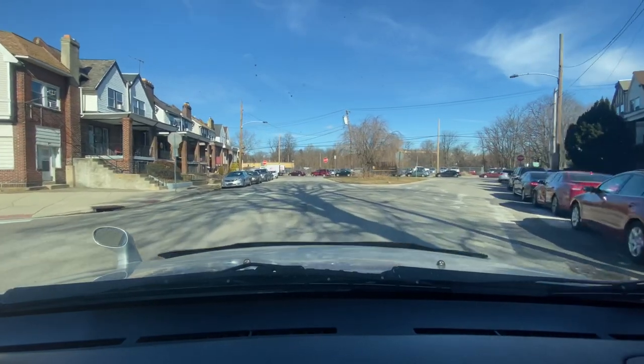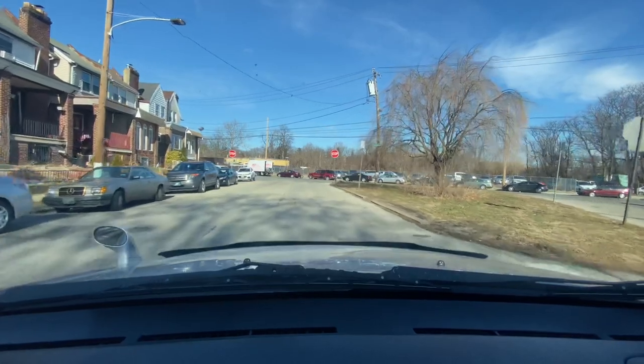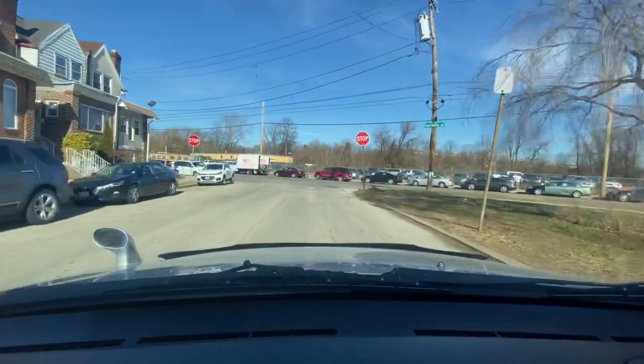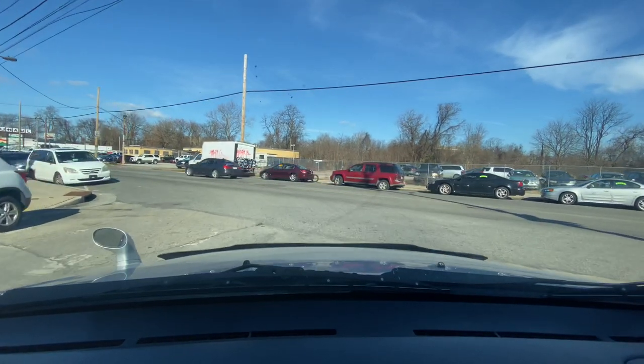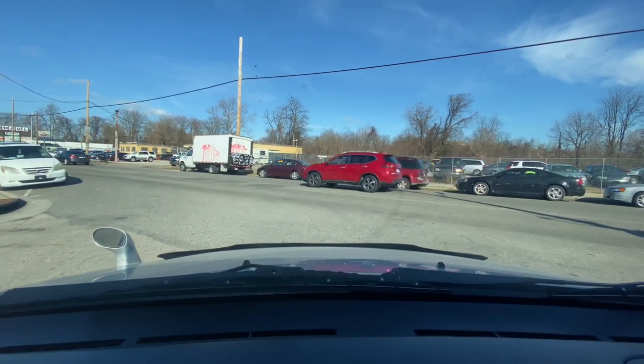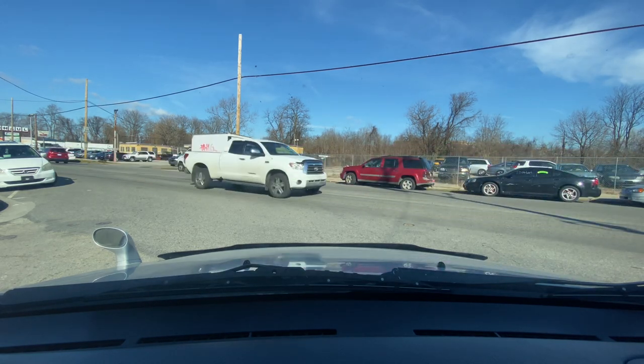I'm gonna go straight right here. They're doing some work on my left. If not, I would have gone left, but they're doing some tree cutting and they're blocking off the road. Lancaster Avenue. I'm gonna make this left-hand turn. I gotta approach with caution because this is kind of a high traffic road.